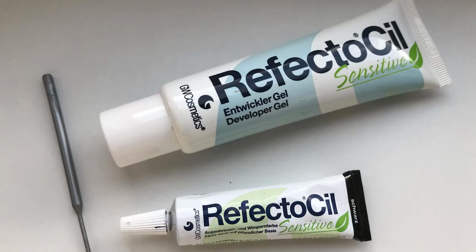Sensitive tinting is the other type I would like to talk about, and this one is a bit different from the normal one. This one you have a color and a developer gel, and you put the color on first, wait for it to get into your hairs, then take it off and put on the developer gel for a few minutes, and then also take that off.